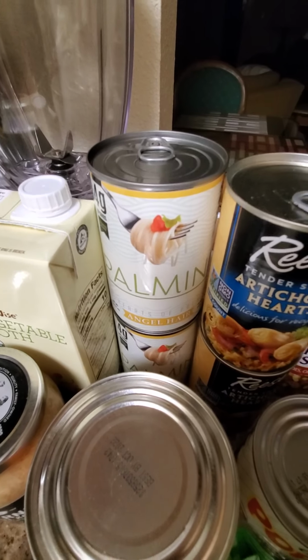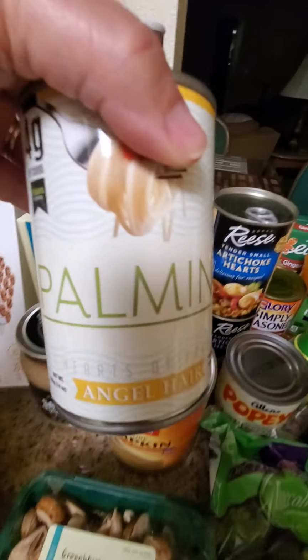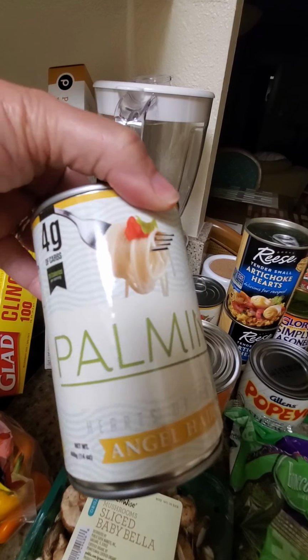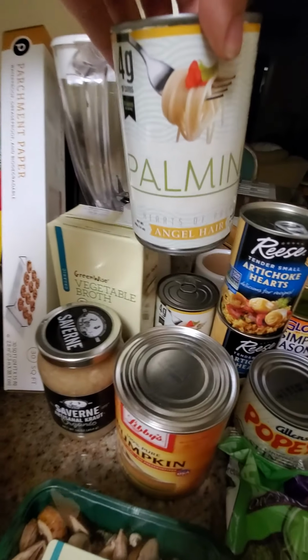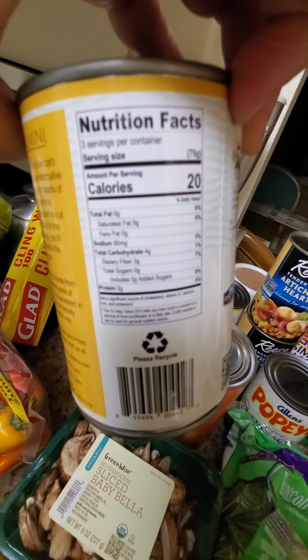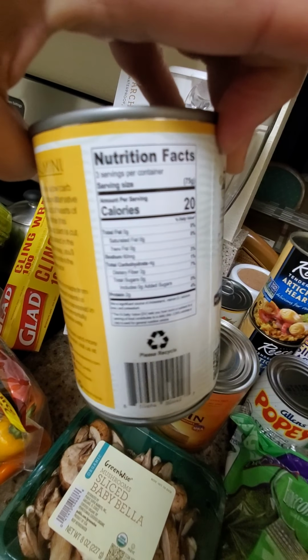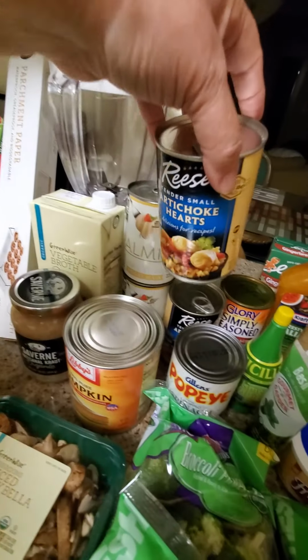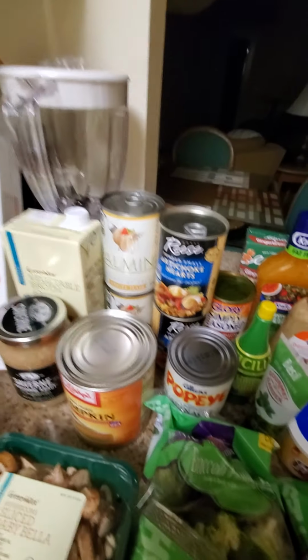Did get some palm heart pasta. Have you ever seen this before? They take the palm hearts and they shred them, and it turns into this little skinny, super nothing, no fat, no added sugar pasta. And I got some artichokes. You know, I'm obsessed with blending the artichokes and making sauce out of them.